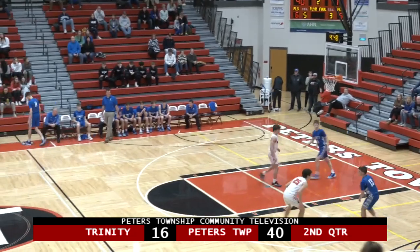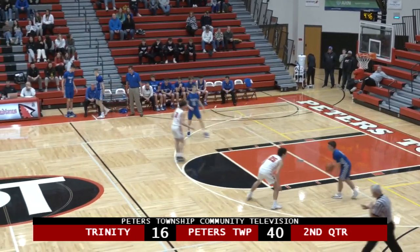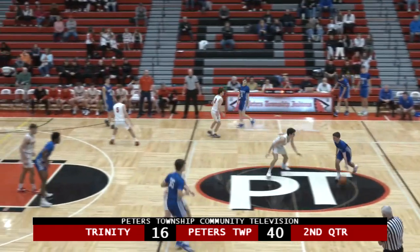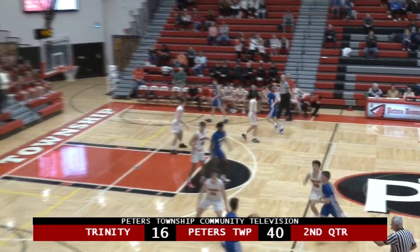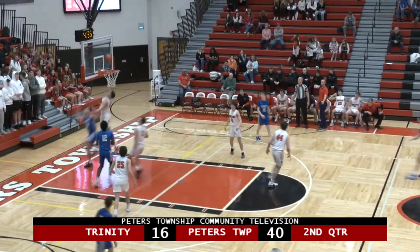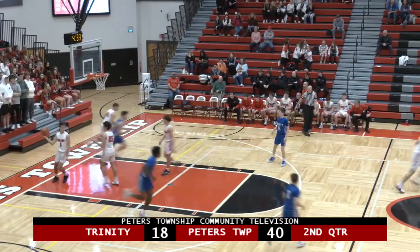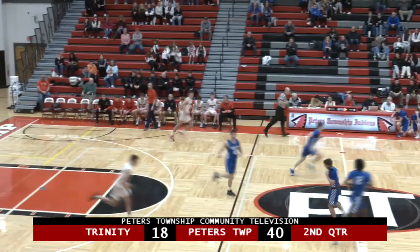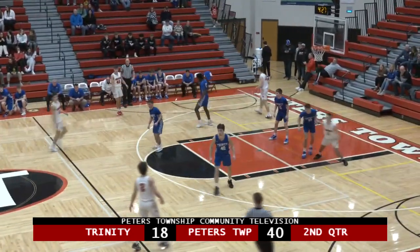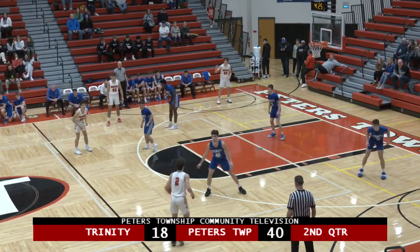When you can get into the 15-foot range, elbow range, and knock down a big shot, that's a tough shot to defend. That's a lost art in today's game. Inside the three-point line, pull-up shot. Nobody takes it. Oh, nice backdoor cut. Peters Township, when you're aggressive defensively, sometimes you overplay a little bit. You can get susceptible to that backdoor cut, and that's what happened that time.